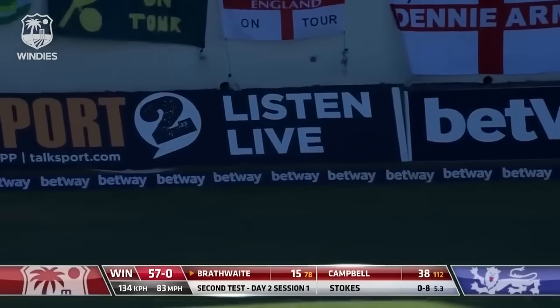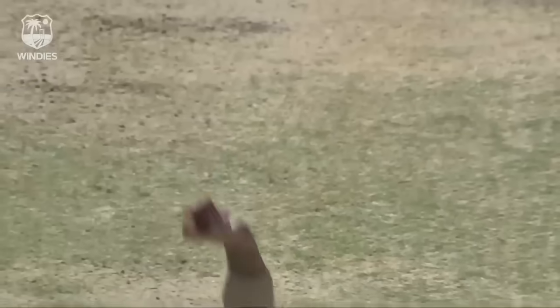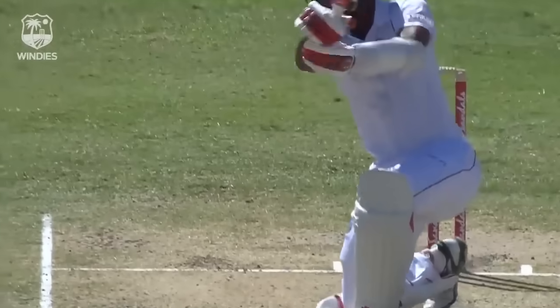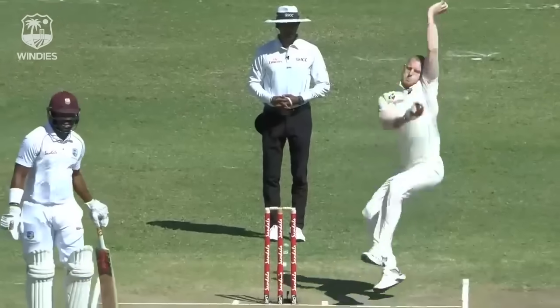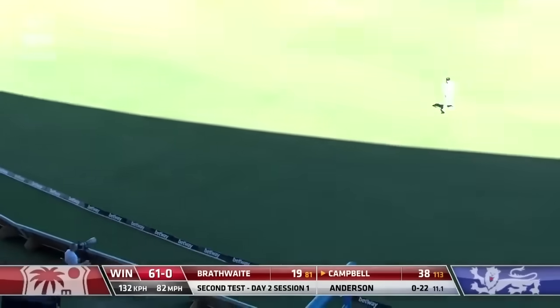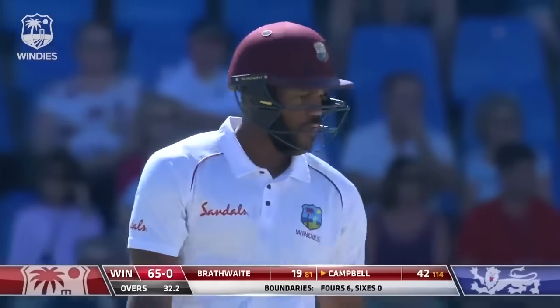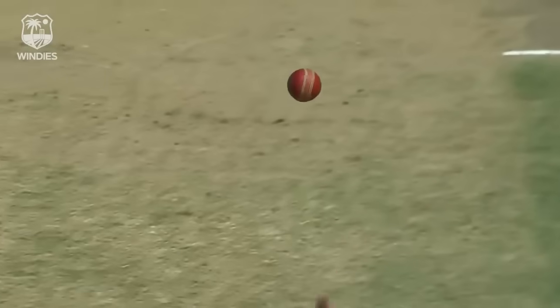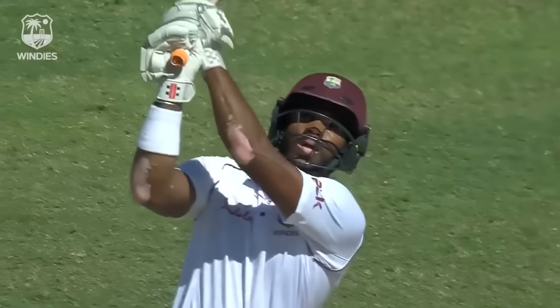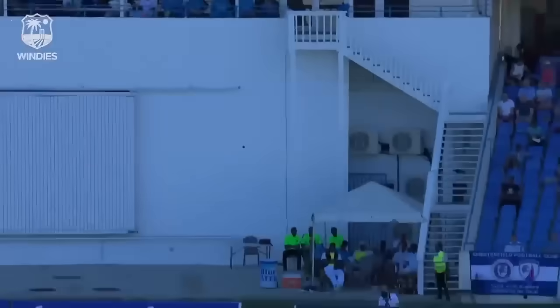And drives and flashes hard. Goes away for 4. He went hard at that. There was that movement away as well. Not enough bat on it to get it over the slips. Oh, he's hit it over mid-on. It's going to bounce a few times and just trickle away for 4. He's just looking to be aggressive. Always is John Campbell. And this shot is not totally out of character for him. Look to intentionally hit it back over the bowler's head.